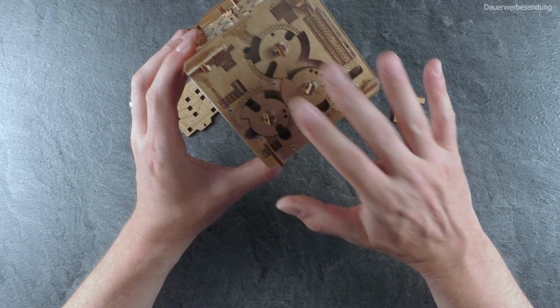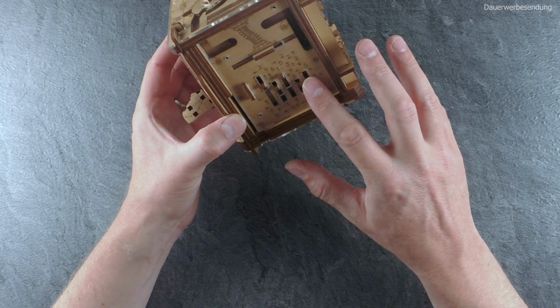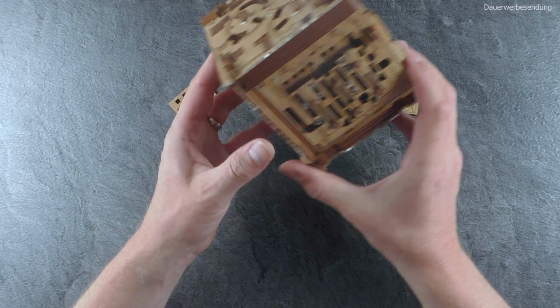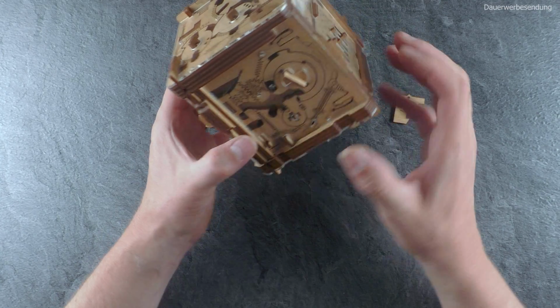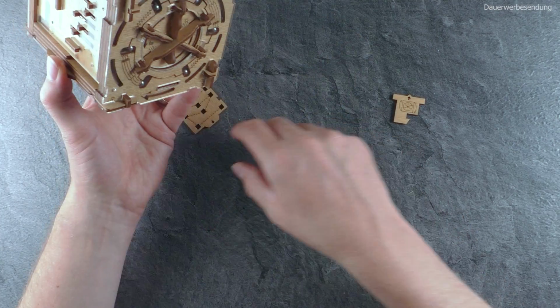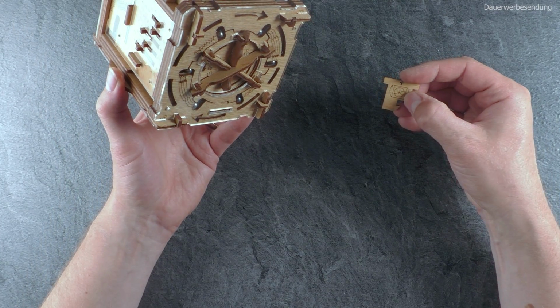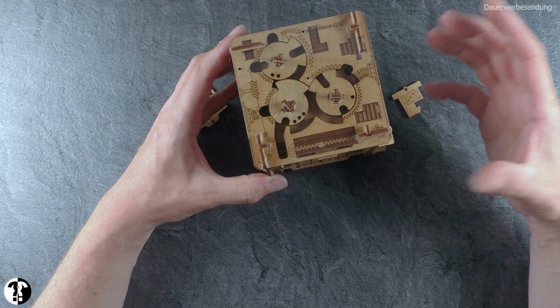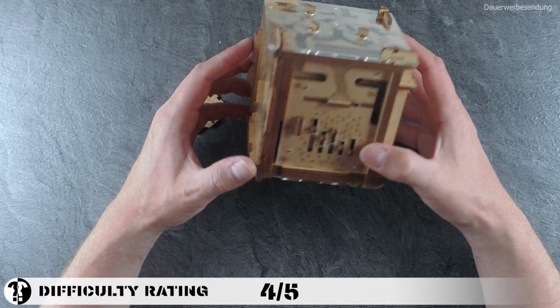Short summary, this one pretty easy. This one pretty hard, especially for me. And this one was okay to solve. This one was okay to solve. This one was rather an easy one. And the last one here, I think if this would not have been here, this would have taken me another 5 minutes maybe to get it open. So overall, I would rate this puzzle with a level 4 out of a maximum of 5.